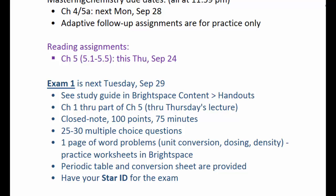So the exam's going to cover from the very beginning of Chapter 1 all the way through the parts of Chapter 5 that we get to on Thursday. So we'll have a really clear stopping point on Thursday that we'll be able to say what we're going up to, so that'll be a little more clear in class on Thursday. But also, if you go through the study guide, it tells you exactly which sections and which material we're going up through on that first exam. It's going to be closed note. It's 100 points. It'll take the entire class time next time, so come ready to go with that.